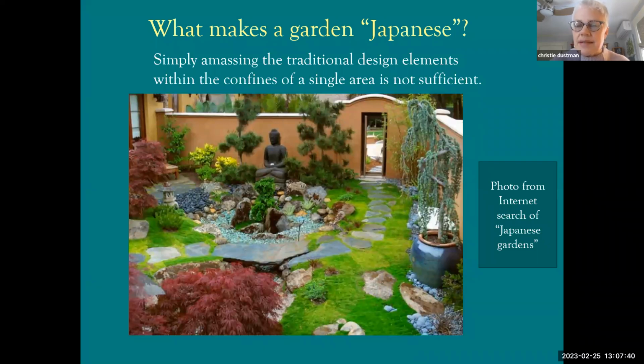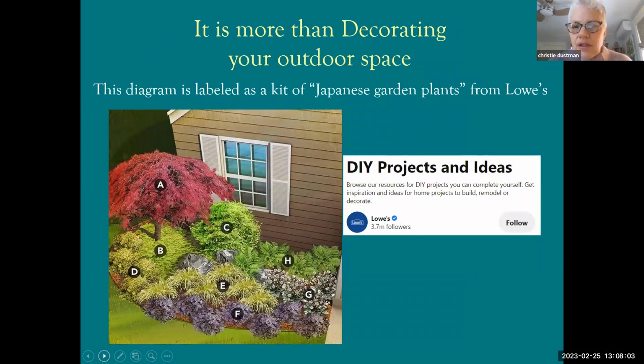And what is that essence that's not here? Because it doesn't seem to come from the objects themselves, just having a Buddha or some stones or a Japanese maple, that doesn't seem to do it. And furthermore, when I did that Googling, I found that you could go to Lowe's and buy this kit of Japanese garden plants. I think what this speaks to is that there is this mystique and intrigue of Japanese gardens. People want to somehow create that and bring it into their garden, but we're at a loss as to where to start. So I think designing a garden that is inspired by a Japanese garden is more than just buying 12 plants, including a Japanese maple, and planting them in this sort of configuration.